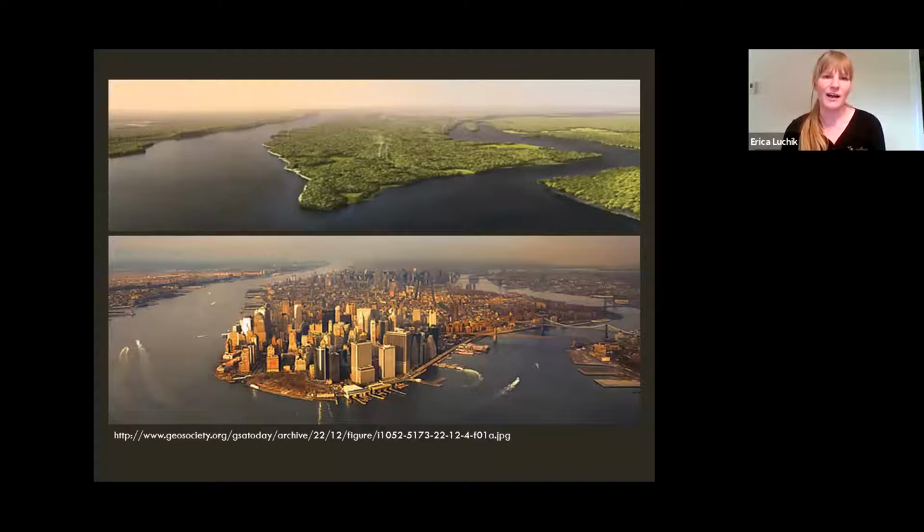So I'm not showing these photos as a good or bad thing. It's just to simply show you guys that when humans move into an area, we alter our ecosystem or change those habitats to make it easier for us to live.